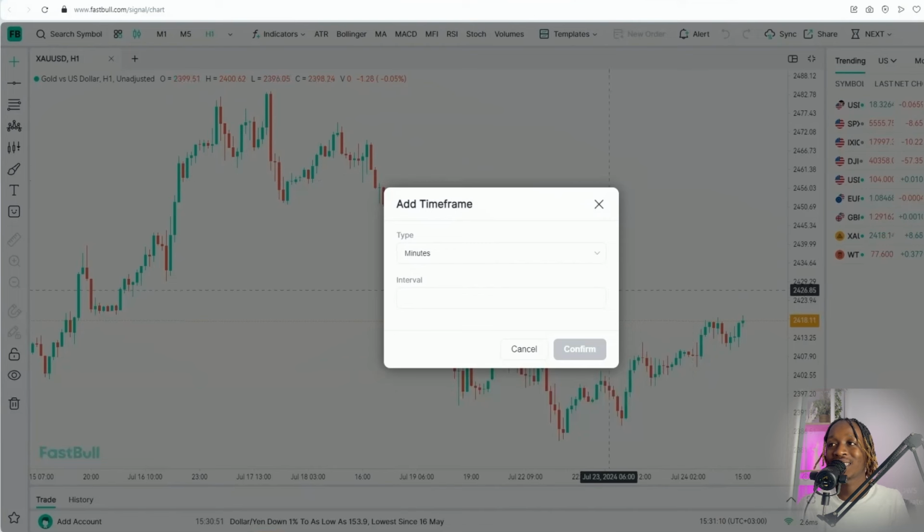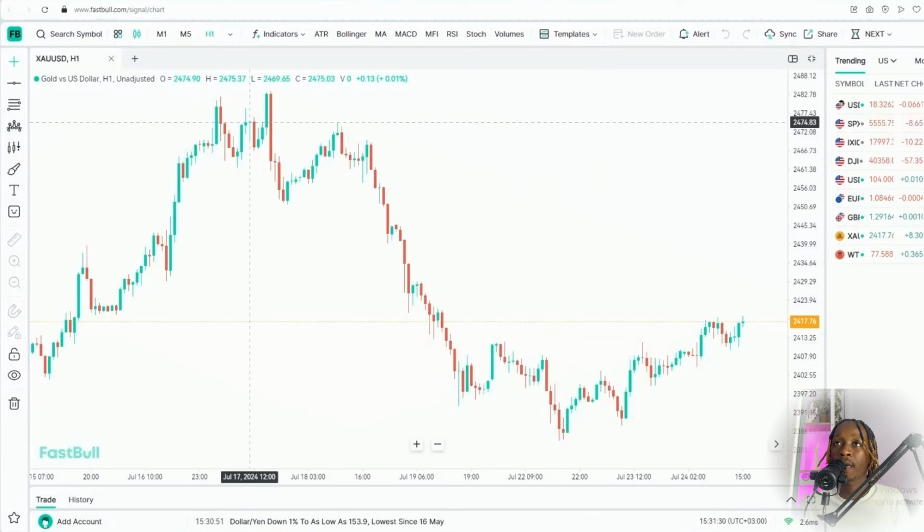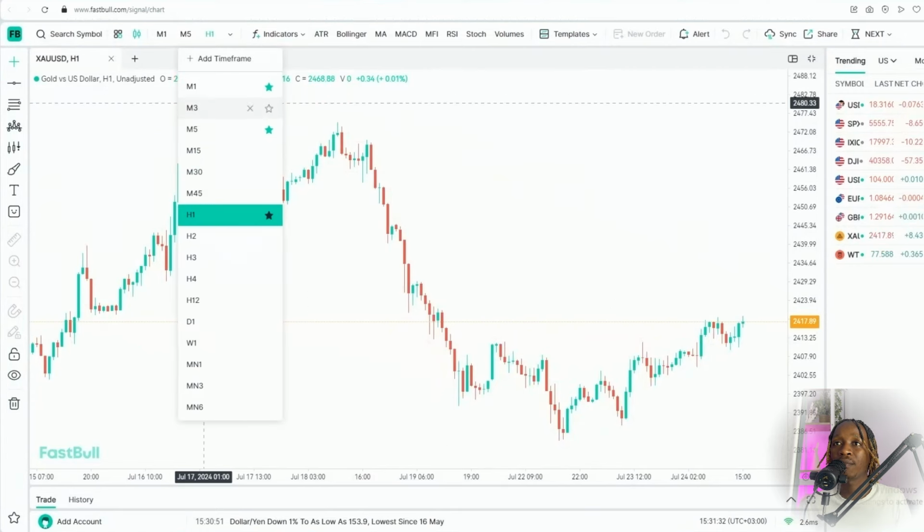You need to pay in order to access some other time frames. But here, it is so important for you to look at the time frames that most traders look into. For instance, a lot of traders just use the basic time frames they are given on their charting platforms, like the 1 minute time frame, 5 minutes time frame, 15 minutes time frame, 30 minutes time frame, 1 hour time frame, 4 hour time frame, daily time frame, weekly time frame, and monthly time frame. Most traders usually use these.